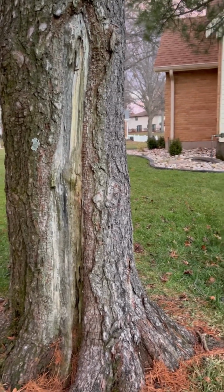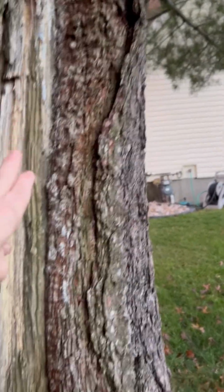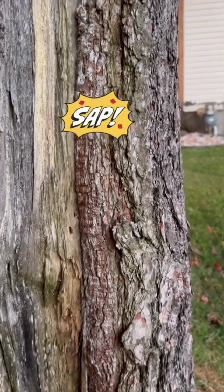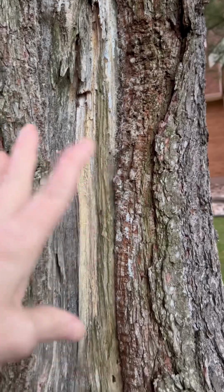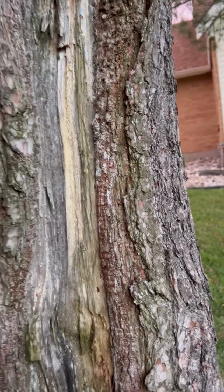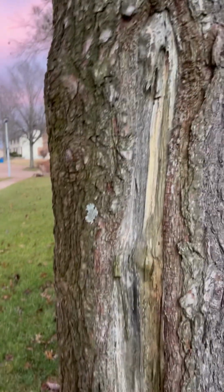What happened was the tree produced sap and it ran all the way down and almost sealed itself off. Then it got really white. And a few arborists came by and they said, oh, you should cut that down. Eventually, this is going to cost a fortune. And thank God my dad was smart and he said, no, I'm not going to cut down this tree. Let's just see what ends up happening.